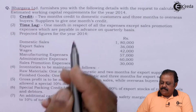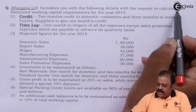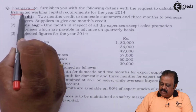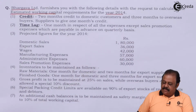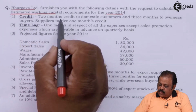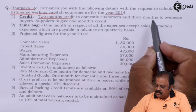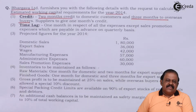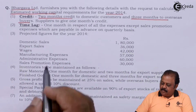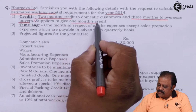Bhargav Limited furnishes you the following details with the request to calculate estimated working capital requirement for the year 2014. Credit, 2 months credit to domestic customers and 3 months to overseas buyers, that is in case of export sales. Suppliers give 1 month credit.